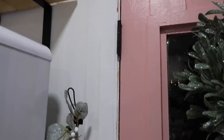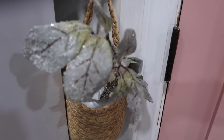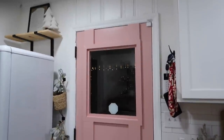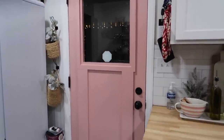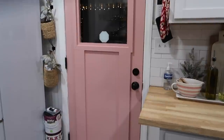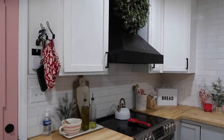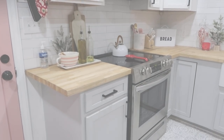We're in the kitchen now, and the true showstopper in this area is the beautiful pink door. That shade of pink is just so gorgeous. It's called Noble Blush, if you're interested in it. And to go along with the pink in here, I kept it really simple because I wanted that to just speak for itself and kind of go along with the living room theme. But I added in a couple red and white decorations and a wreath on top of my vinted.